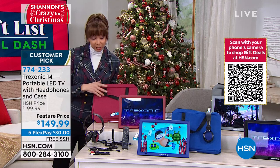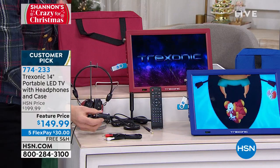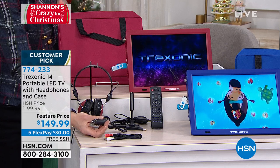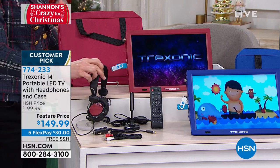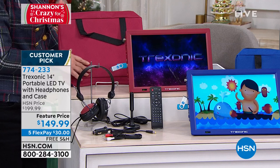Now, we're also going to include a case. You get the remote control that I talked about, all the cables and stuff. In fact, there's even a car adapter, which is great if you don't want to hear the kids say, are we there yet? Are we there yet? Are we there yet? 100 times from the back seat. There's your over-the-ear headphones. Notice that they have that little contrasting color to coordinate with whatever color you're choosing.